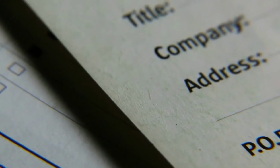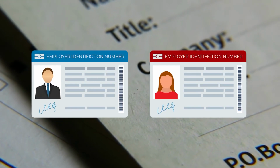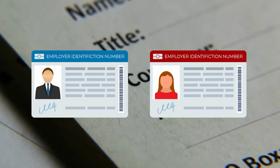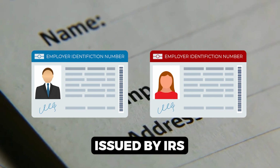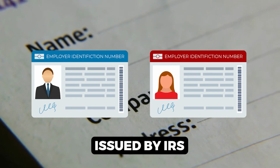Step 5. Obtain an EIN. Next, we need to get an EIN for your LLC. An EIN, or Employer Identification Number, is a federal tax ID issued by the IRS to your company. Your EIN is used by the IRS to readily identify your firm on tax filings.